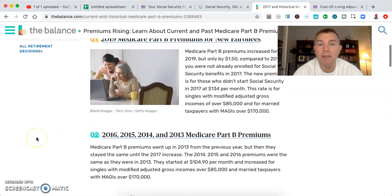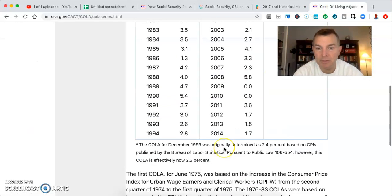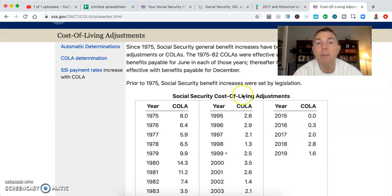2019, we already talked about that. So last year went up $1.50. It went up $1.50 on $134, and that's 1.1%. All right, where Social Security last year was up 2.8%.